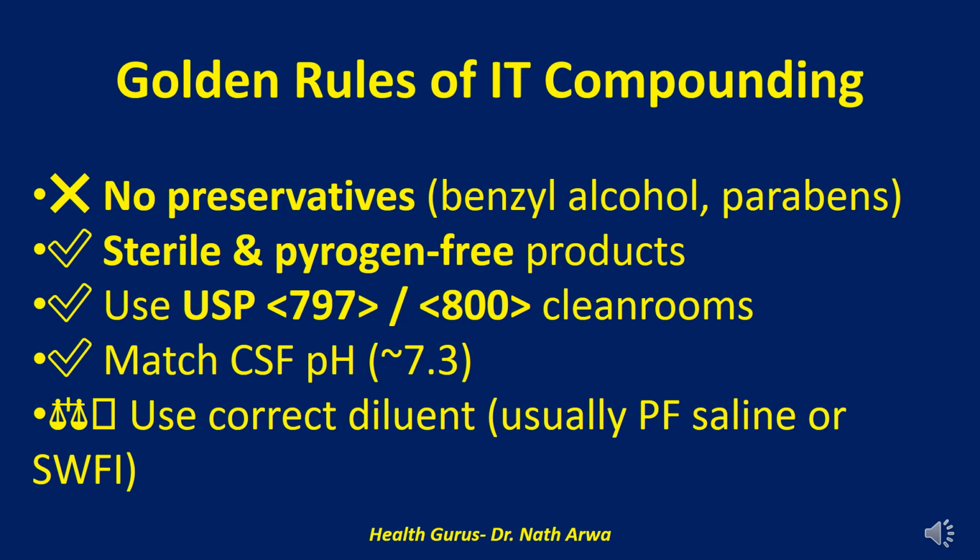Rule number 4. Match the CSF pH as closely as possible. The normal CSF pH is around 7.3. If your formulation is too acidic or too alkaline, it can cause chemical meningitis, severe discomfort, or neurotoxicity. Use buffering strategies if needed, but always verify pH during compounding when drugs require it.